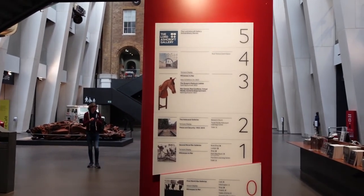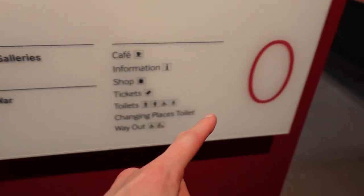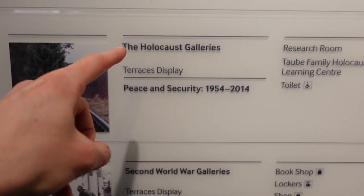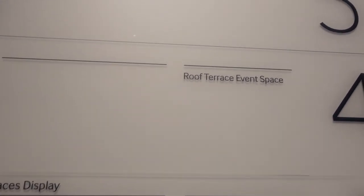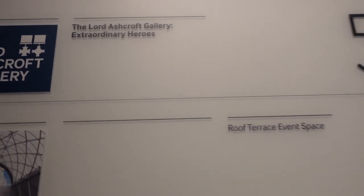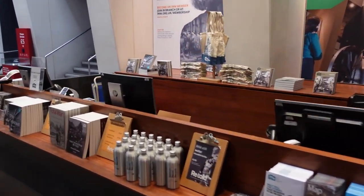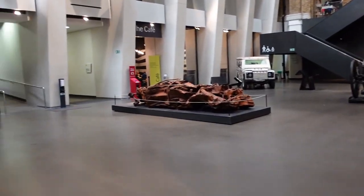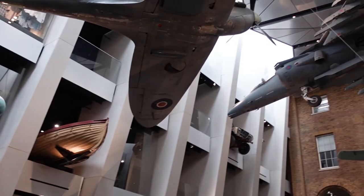We have a number of different floors to look at. Down here, zero is the First World War, Second World War, Holocaust galleries, Witnesses to War, a roof terrace event space, and the Lord Ashcroft Gallery. There's the info desk, no one there at the moment, and the atrium area. It's a big place. Fighter jets and aeroplanes above me.